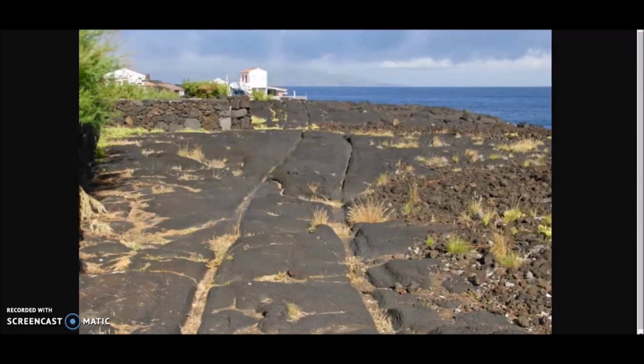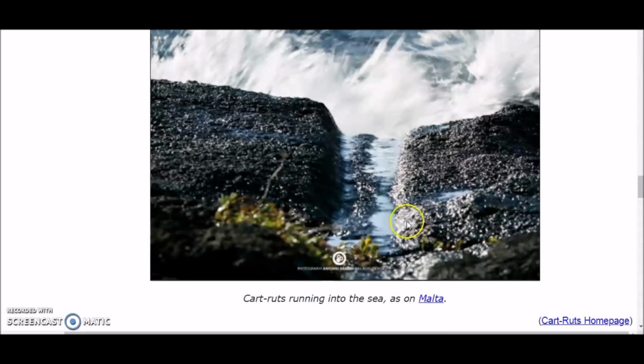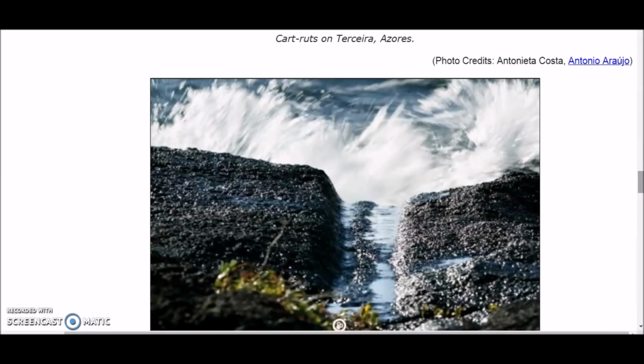But what's really interesting about these, as this is on Malta, is that these cart ruts, as they are called, go right down into the sea. And it really makes you wonder, how old are these? And did somebody bring this technology, whatever these were used for, from outside of the Mediterranean to inside of the Mediterranean a long, long time ago?